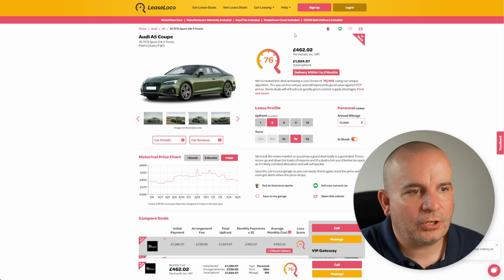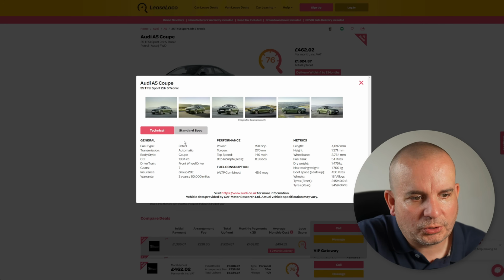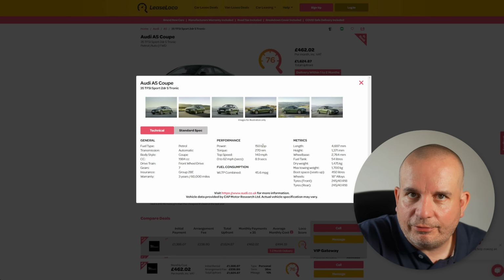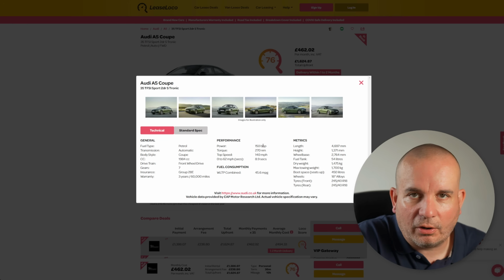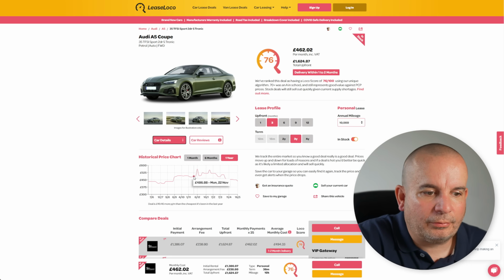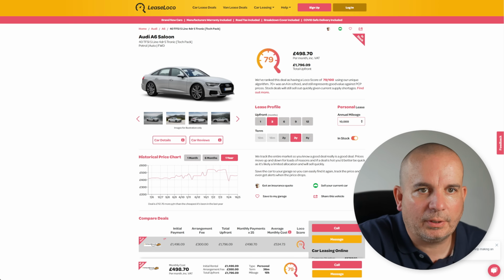Next, Audi A5 Coupe, 35 TFSI Sport, S-tronic, so it's petrol, automatic, 2 litre engine, Group 28 on the car insurance. Only 150 brake horse on this version, but there are higher powered versions of that 2 litre engine as well. 0 to 62 in 8.9 seconds, 45.6 mpg, and 450 litres of boot space. 1,600 up front, 462 a month. And if we look in recent times, that looks like quite a bargain, really. They've been sort of around about the £500 mark, so it's not too shabby at the moment.